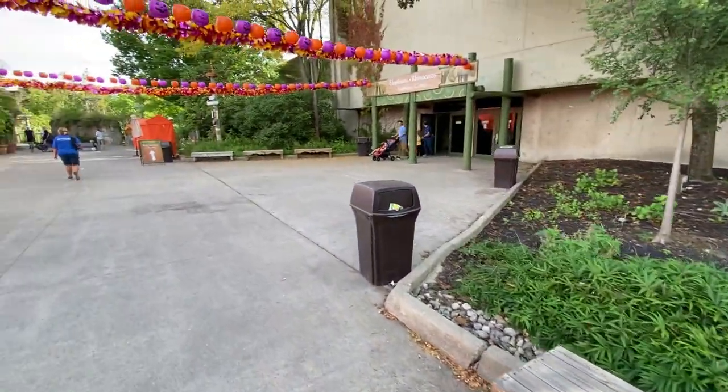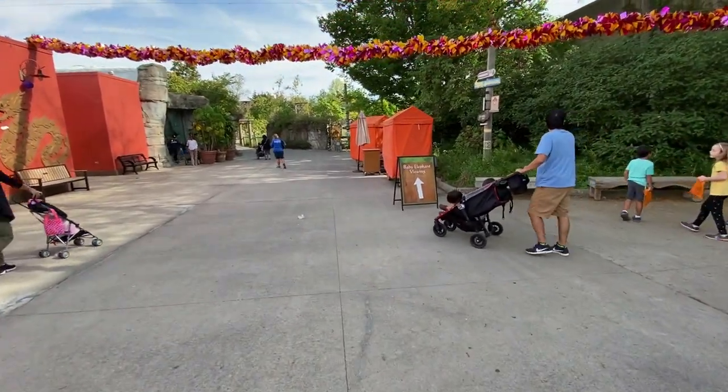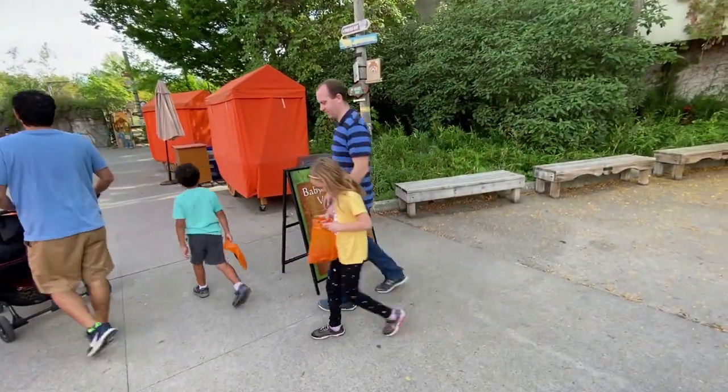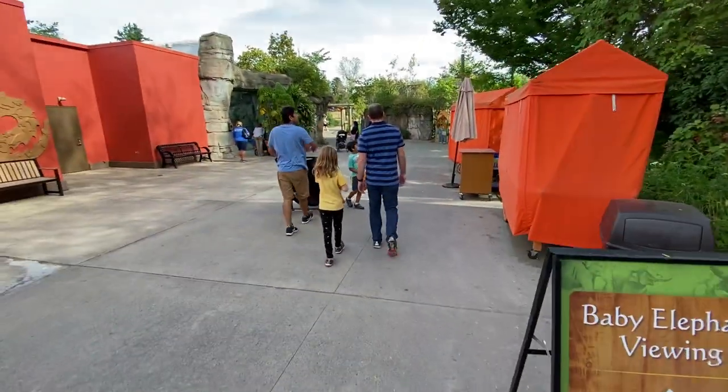What are we doing now? We're gonna go see the baby elephant Frankie. He was born in June, so he's like 3.5 months old. So last time we were here, we didn't stand in line to see the baby elephant, so now we're gonna go see the baby elephant. Looks like he's outside today. Baby elephant viewing straight ahead. Let's go.